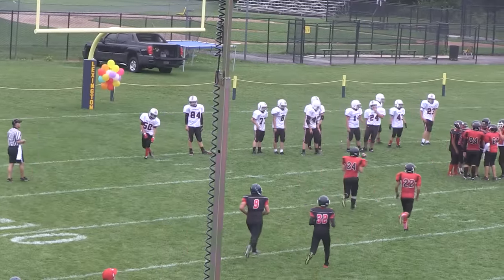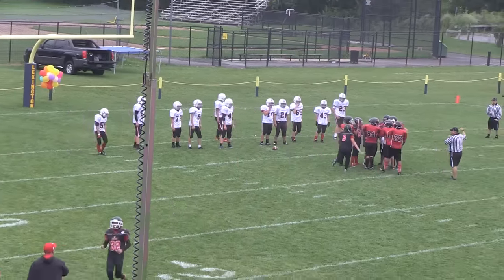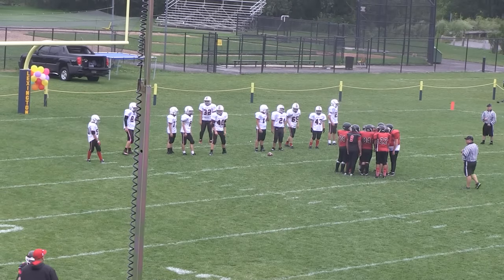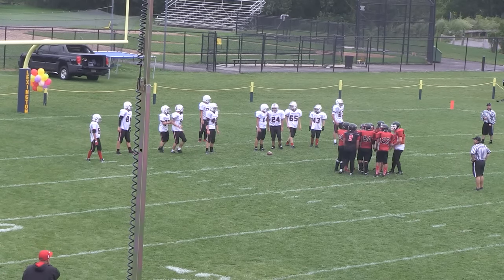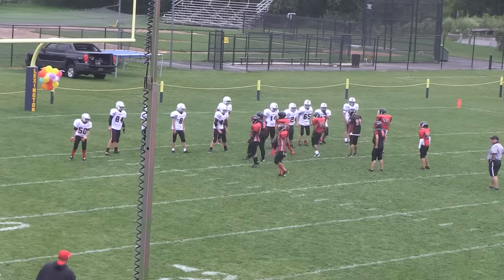You know, Adam, when you're up close in press coverage like that as a defensive back, you really got to make sure you get your hands on them and jam them at the line. There was no cushion for Matt Hammond there, and he ran right past him, which is going to happen.